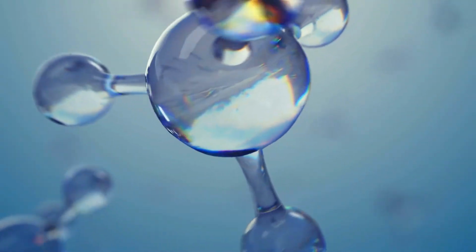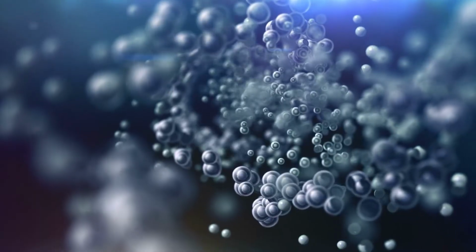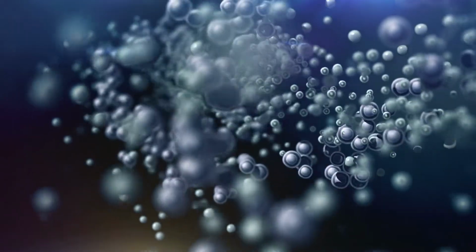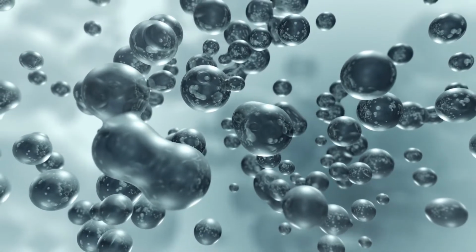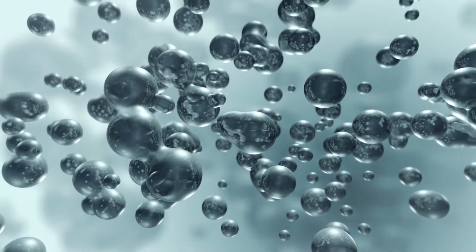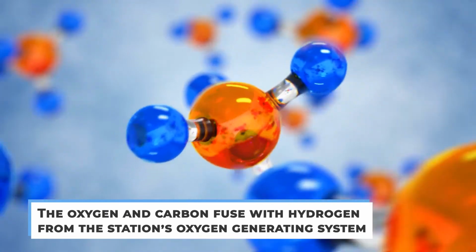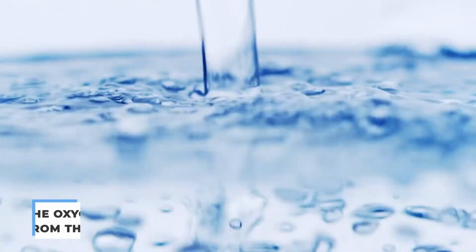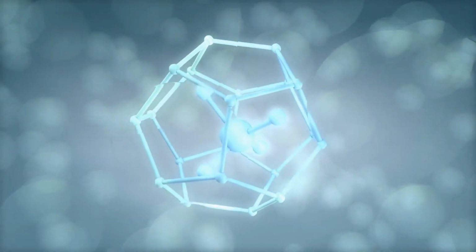Then, oxygen pumps into the cabin, while hydrogen goes to a specialized reactor, aka a Sabatier, to turn back into water again. In case you are wondering how this machine works, on the inside of it, a blast of roughly 750 degrees Fahrenheit heat tears the bonds with CO2, forcing it to turn back into its composing elements. The oxygen and carbon fuse with hydrogen from the station's oxygen generating system. This makes H2O and methane, CH4. The methane then vents off to space.